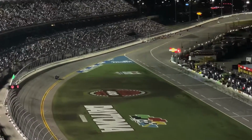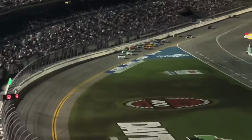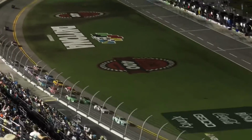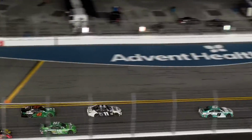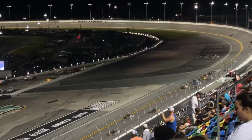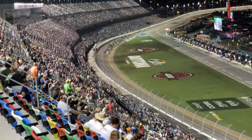Green and white checkered flag flying at the start-finish line. Chase Elliott has led a bunch of laps. He's going to lead this one too, and pick up the stage win. Position number 1, Denny Hamlin. Daytona.